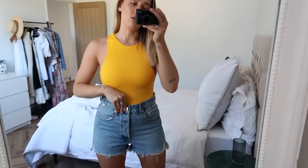And also an absolute steal at £19. And finally, you will have seen this if you watched my moving vlog. If not, I'll link it below if you haven't seen it. This new top is beautiful.